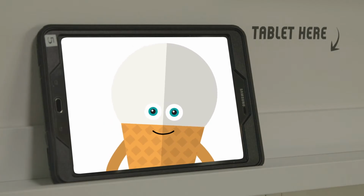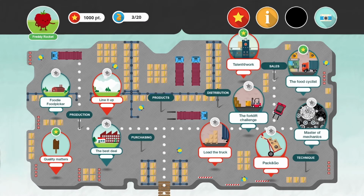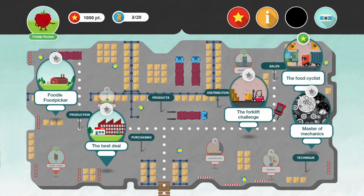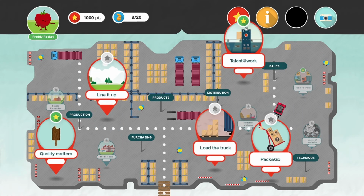Another useful tip: place your tablet at the provided spot when playing the game. We are almost ready now. But let's discuss all games first. Listen well, as you can only play each game once.